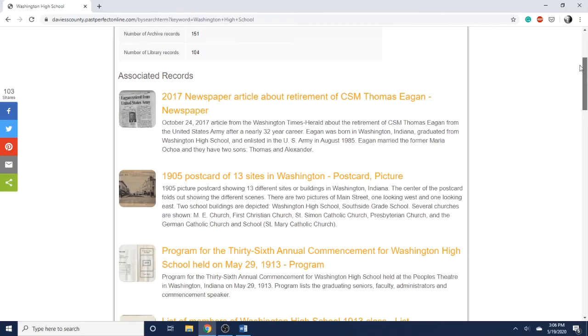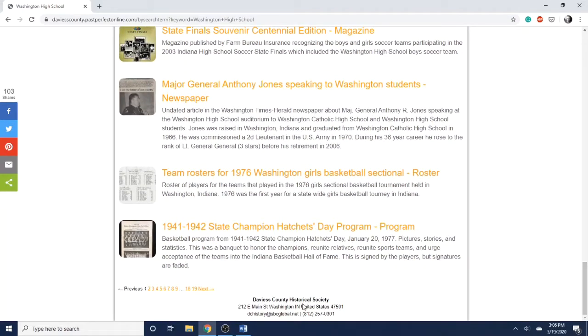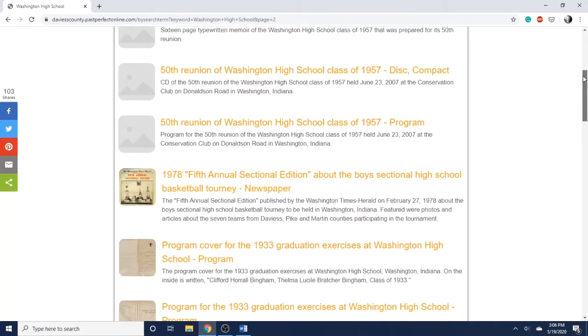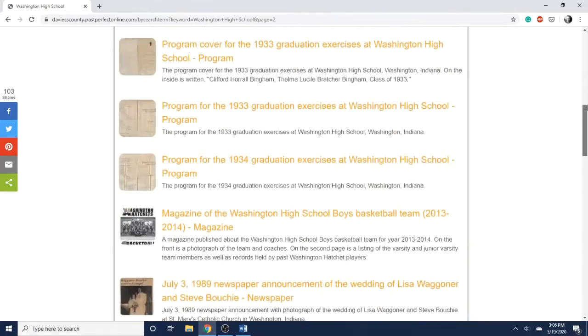And again, you can scroll down this very, very long list. And again, you'll get down to the bottom of the page, and there's going to be multiple pages because there's so many items in our collection associated with Washington High School, 19 pages. There are multiple pages of these items. And again, this is just the first page. So if you wanted to go to the second page, you would hit next. And then the second page would come up, and it would show you the second page of items in which the term Washington High School was entered in the search term.